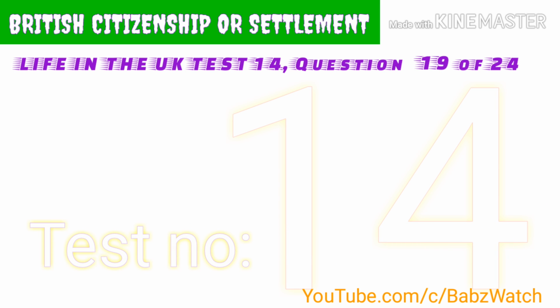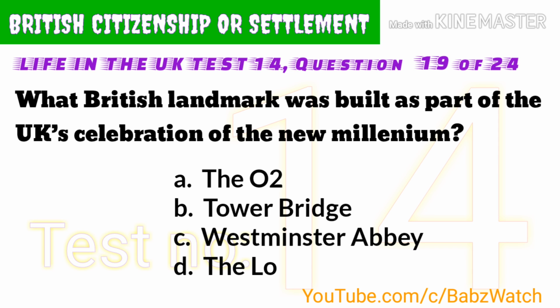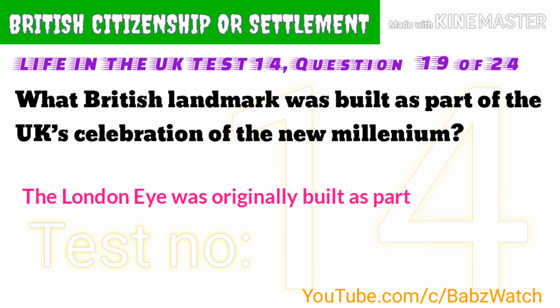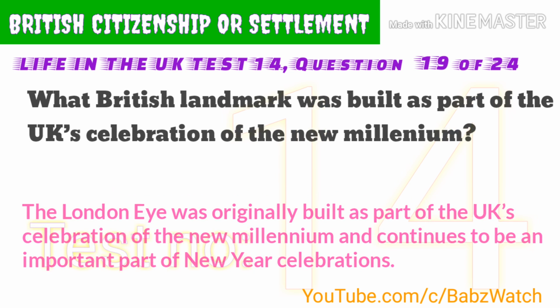Life in the UK Test 14. Question 19. What British landmark was built as part of the UK's celebration of the new millennium? A. The O2. B. Tower Bridge. C. Westminster Abbey. D. The London Eye. The correct answer is D. The London Eye. The London Eye was originally built as part of the UK's celebration of the new millennium and continues to be an important part of New Year celebrations.